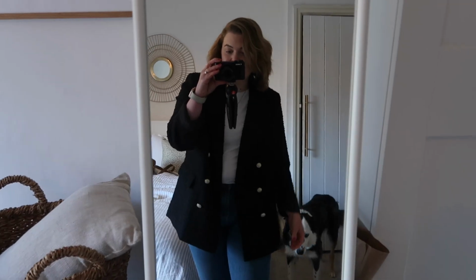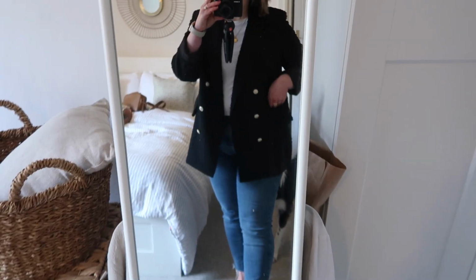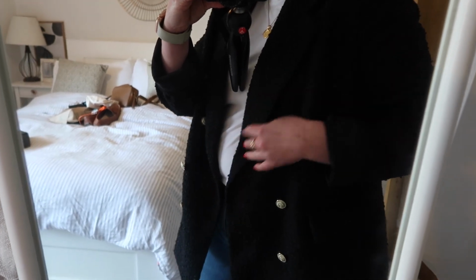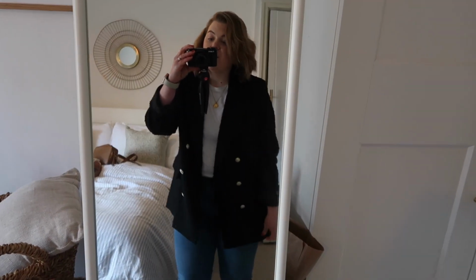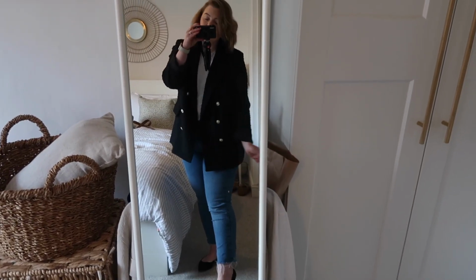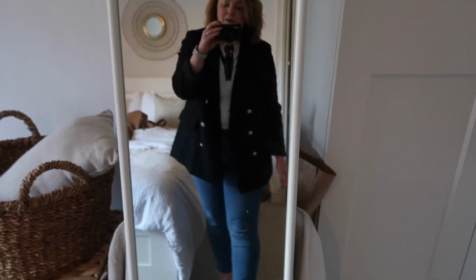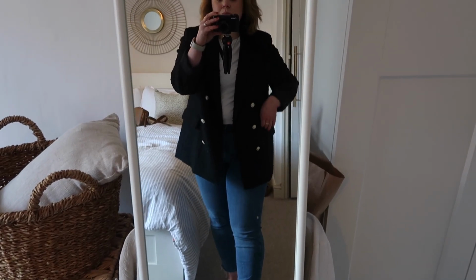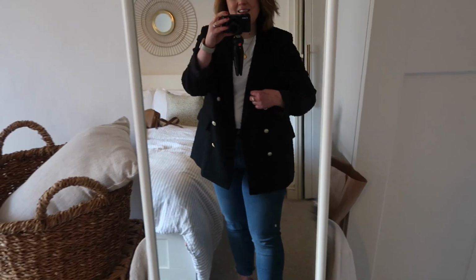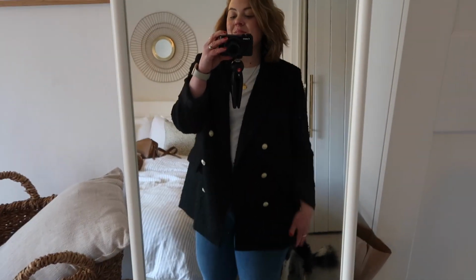So ignoring all the stuff in the background, this is the latest purchase, which I have rolled the sleeves up on. It is a classic black boucle blazer from H&M. It will be linked down below, and this is the outfit. If you remember, I spoke about that inspiration of a white t-shirt, plain jeans and black flats with the blazer. This is the look I'm going for. I'm getting dressed because I'm going to meet some friends, but I really like it, and love the blazer.